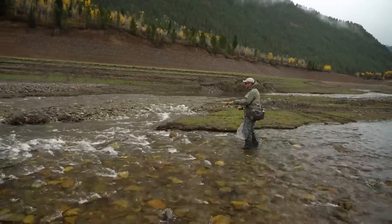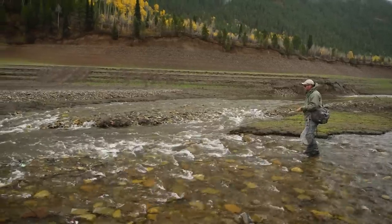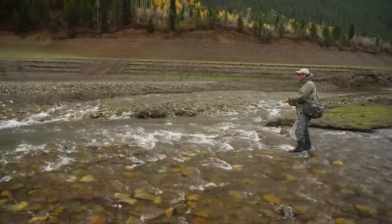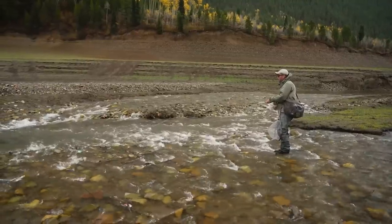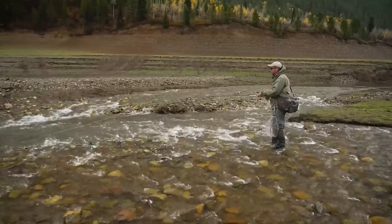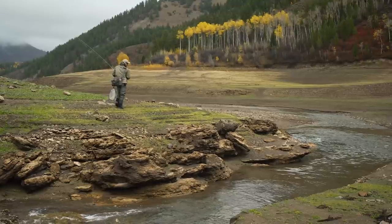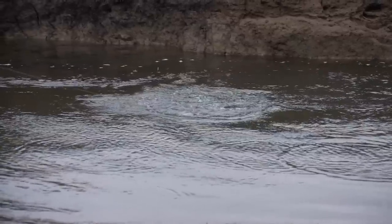In moving water like this, oftentimes the fish will hook themselves because they will eat and turn. But if you do have to set the hook, a strip set is always best. And you slowly work your way down the run, a little bit at a time, and wait for that trout to come up and eat. Nice.